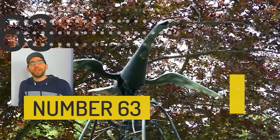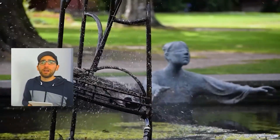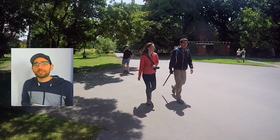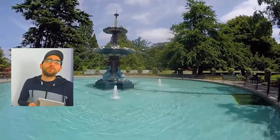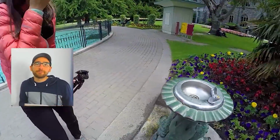At number 63 we have the Christchurch Botanic Gardens. Now to be fair, I very well could have put the Wellington Botanic Garden there as well, but Christchurch is known as the City of Gardens, and so just for that reason it has to be the garden on the list. Gardens in cities in New Zealand are amazing, well beyond what I've ever seen in other countries.